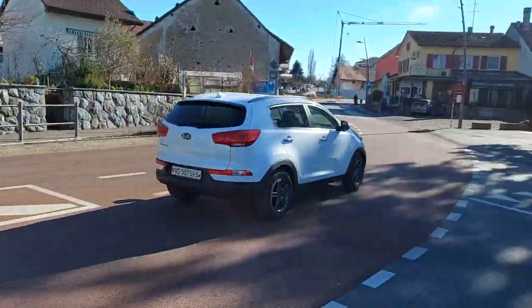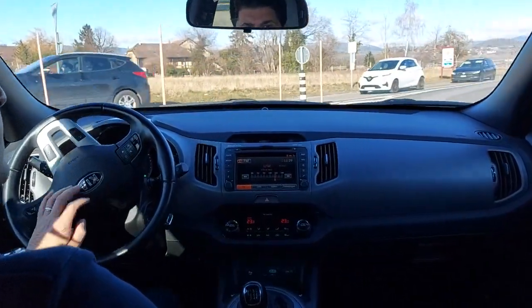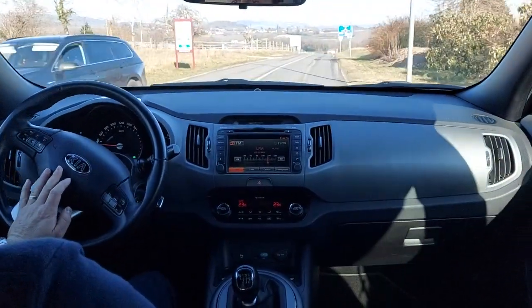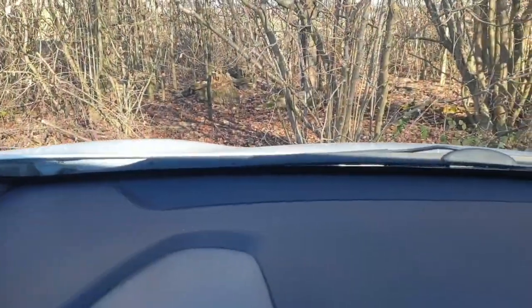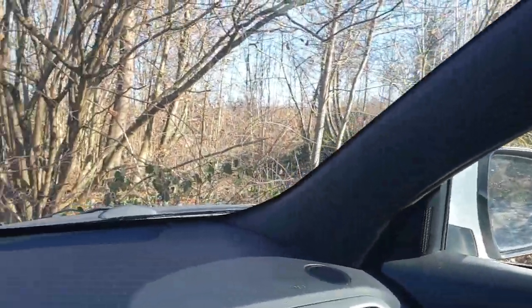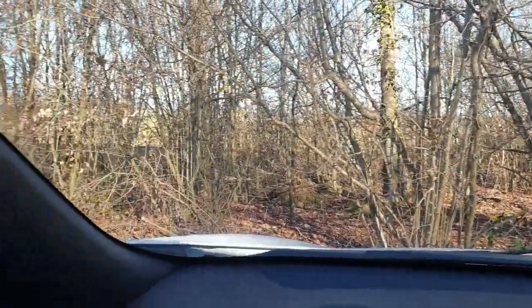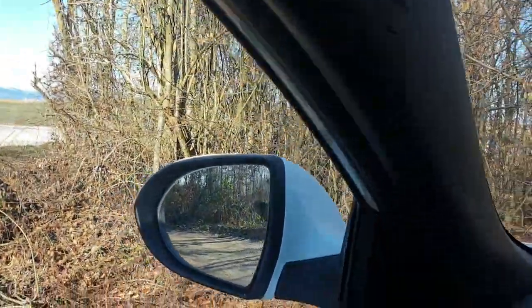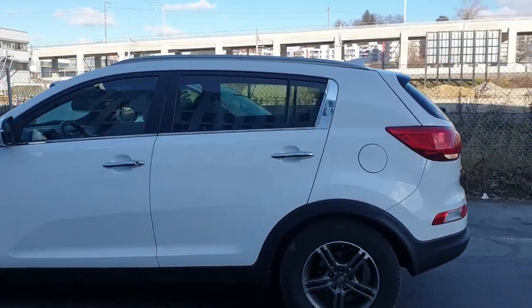Another advantage of Kia Sportage is that it is easy to drive despite its rather big size. You have good visibility in front, back, and all around the car. You may have noticed that in some SUVs it is difficult to estimate where the corners of the car end, and it makes it difficult to park the car.